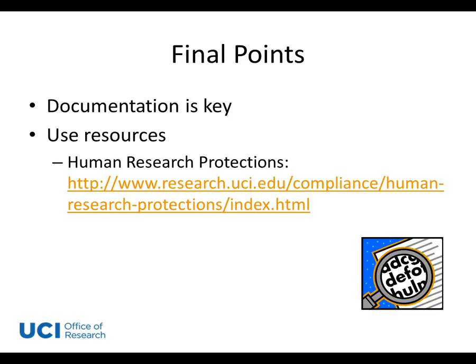And then the committee will also decide whether or not that study remains at the full committee, which means greater than minimal risk, or whether it can be bumped down to a minimal risk study for subsequent renewals and modifications and things like that. But it always requires initial full committee review. So even though, in your opinion, it might be minimal risk to subjects, it has to go to full committee just to make the determination of the device.